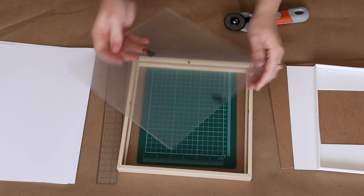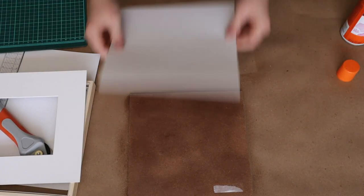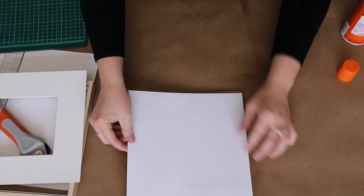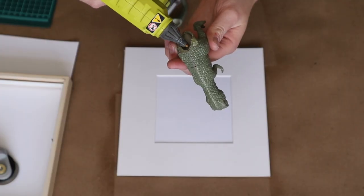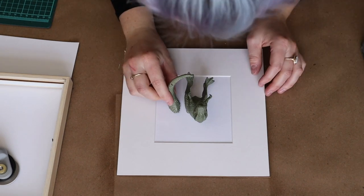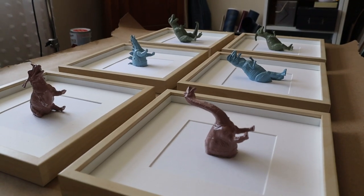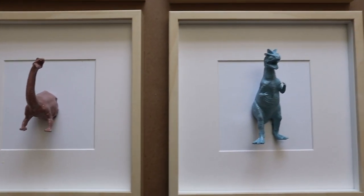The next day, I needed to prep my wood frame so that the dinosaurs had a secure backdrop to be glued to. To do that, I used a spray adhesive on the back of my picture frame and secured a white mixed media paper to it. I then simply used my Ryobi glue gun and glued my dinosaurs into the fitted frame. And just like that, I had created six cool 3D dino art pieces to hang on the wall.